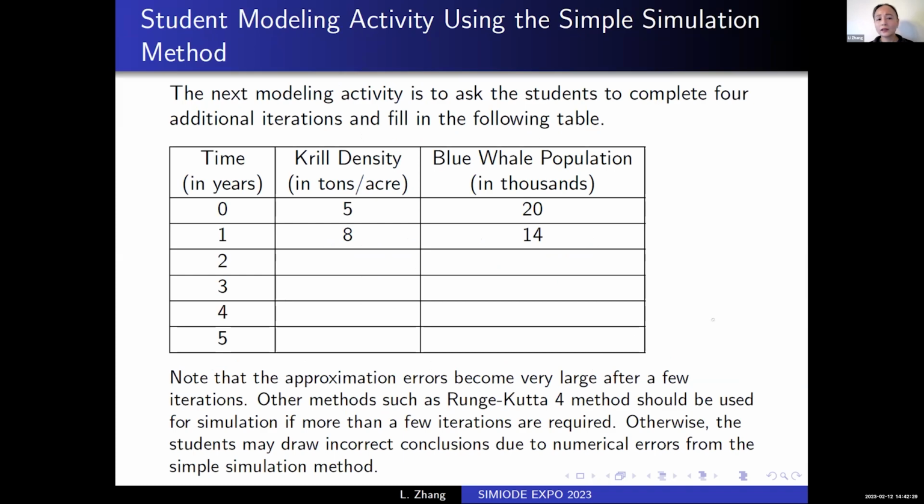So in the next modeling activity, we will ask the students to perform the numerical simulation themselves, do a few more iterations, and fill in this table here. Notice that the approximation errors may become large if you have more iterations. Euler's method is simple to use, but the approximation error accumulates, so with more iterations the error becomes larger and larger.